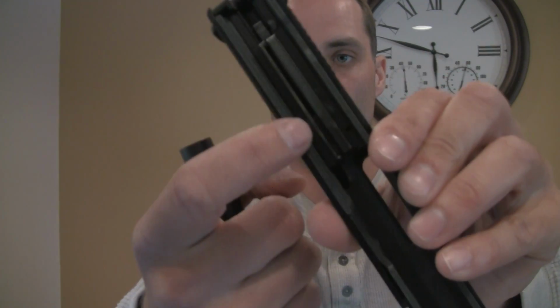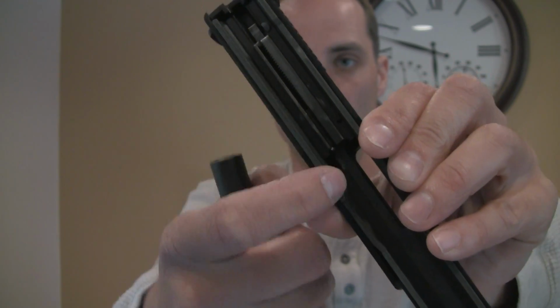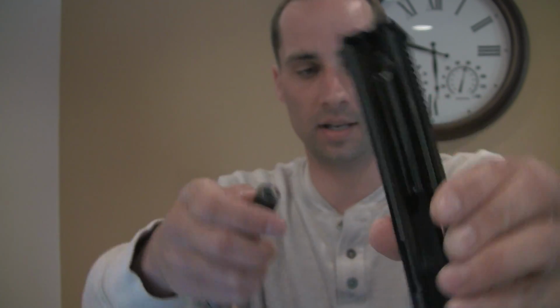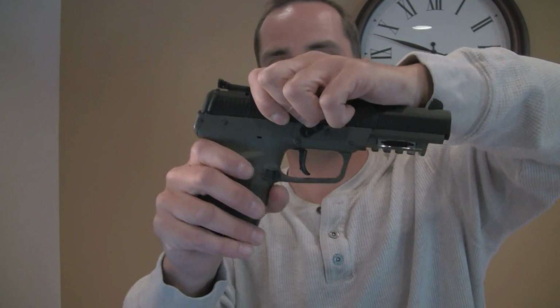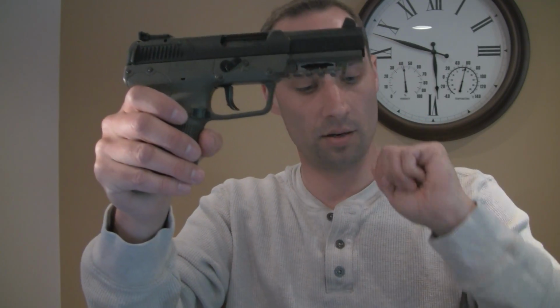You can see the gray part right here. That's your steel slide, and the black on the outside is your polymer outside. So I'm just going to put that back together by putting the barrel back in, setting it down in the sweet spot. Back, and there we go, we're back in.